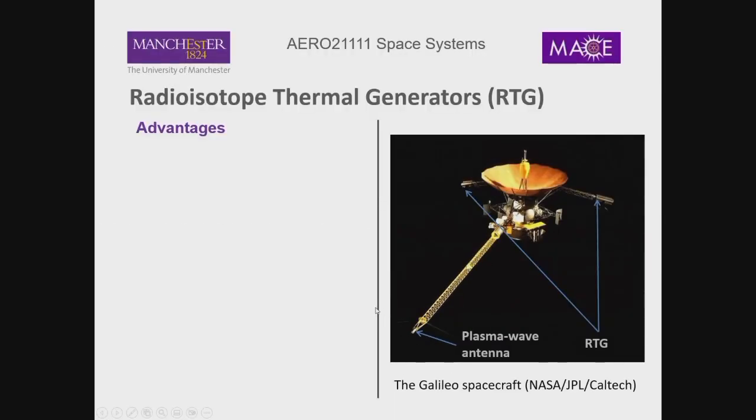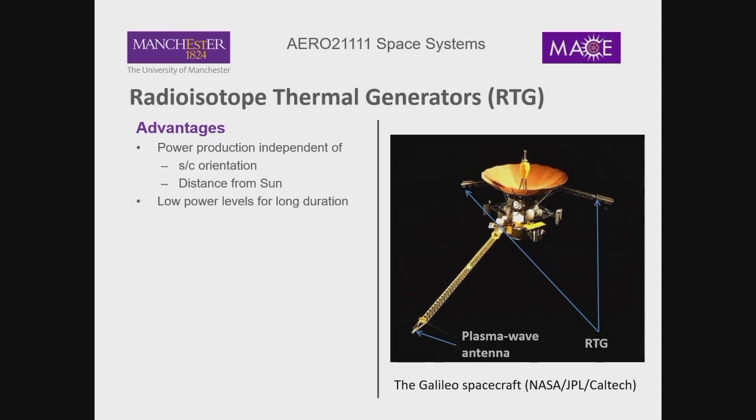So the advantages here for RTGs are that power production is independent of your spacecraft orientation. In a solar-powered spacecraft, you either have to point the solar arrays at the sun to get the most, or you have to point the entire spacecraft if the solar arrays are fixed on the spacecraft. It's also independent of the distance from the sun, so you're taking your energy source with you. You can get low power levels for a very long time, so that's quite good.